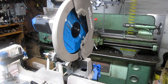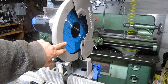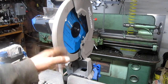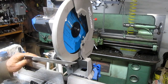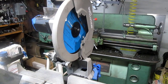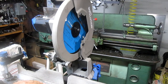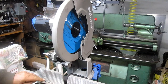Okay, now we've got the thin cutting metal blade. The blade is not thinner, it just cuts thinner material. Somehow maybe the angle is different or something like that. We're going to cut, this looks like 20 gauge. Slide those out of the way. Put that down. Whoop, we've got to go from this side.